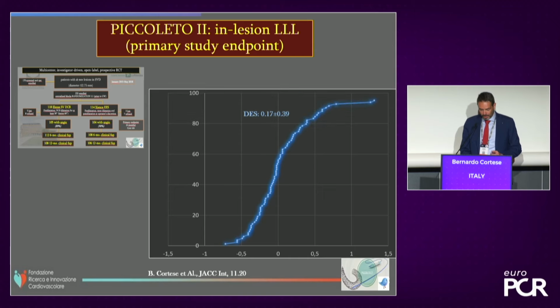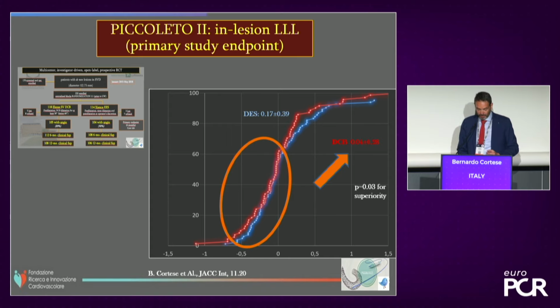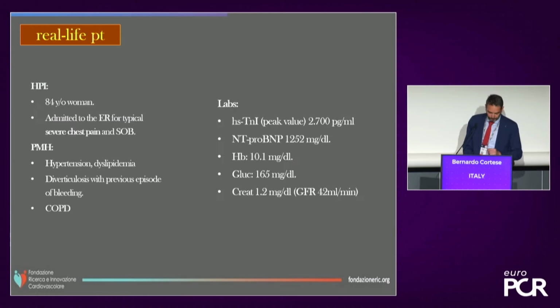We have already seen the results of Piccoletto 2, but I want to underline the fact that with paclitaxel, 2/3 of the patients may incur lumen enlargement. 2/3 is a very big number, which is not comparable to POBA, and not comparable to the data that we have now with sirolimus. And then there is a real-life patient. This is an 84-year-old woman with a high risk of bleeding due to diverticulosis.